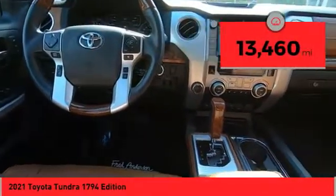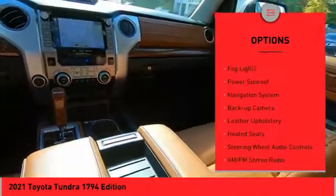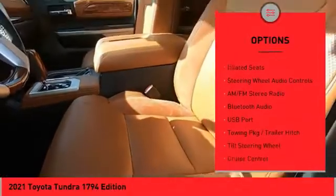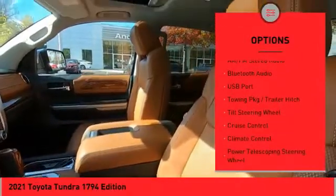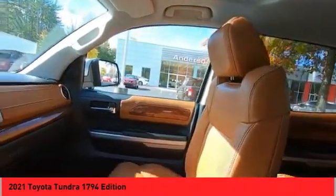Here are some of this vehicle's great options: alloy wheels, traction control system, daytime running lights, fog lights, power sunroof, navigation system, backup camera, leather upholstery, heated seats, steering wheel audio controls.